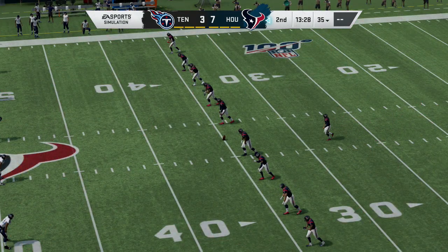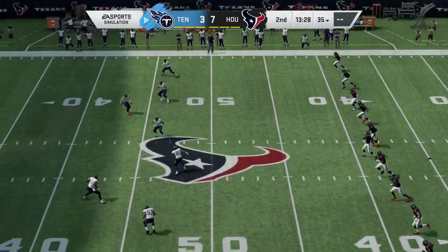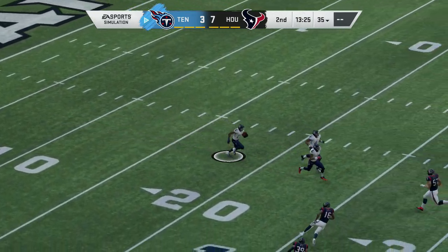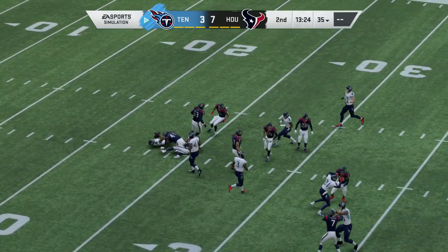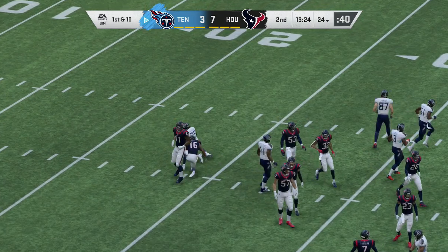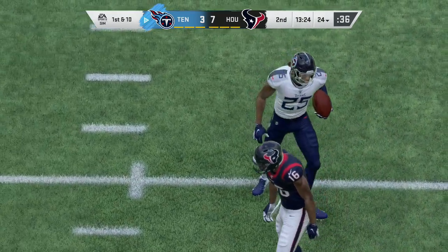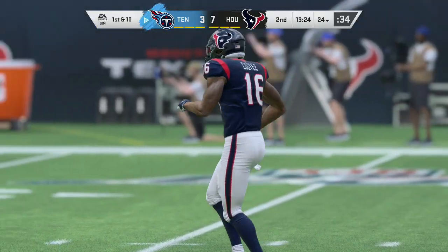So after the touchdown, here's Fairbairn now to kick it away. This is taken at the 3. They'll bring it back to just about the 25. Call it the 24-yard line. Now the Titans getting set to go. And they're coming off a 3 and out, my friend.